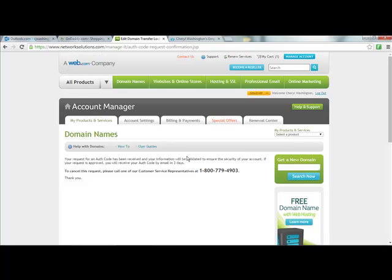Let's say your authorization is denied. Authorization codes are random sets of letters and numbers. They're case sensitive, and may contain characters that could be mistaken for other characters. So what I advise you to do is to copy and paste the authorization code from the email that you get rather than typing it. That way it doesn't get denied and you're not sitting there trying to figure out what the heck, because sometimes the zero can look like an O.